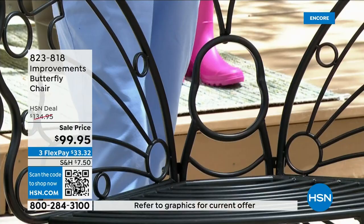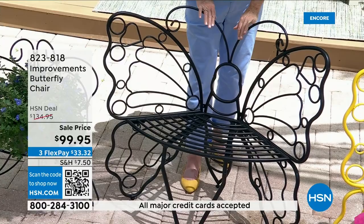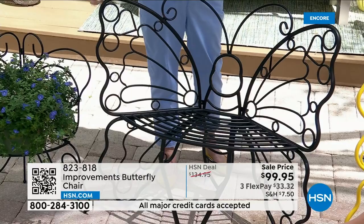But look at how beautiful it is. You've got the beautiful butterfly. You've got the colors on the beautiful spaces for the colors on the wings. You've got the antenna. You even have the full body that comes out the back, but you cannot go wrong with this gorgeous bench. It's absolutely adorable.